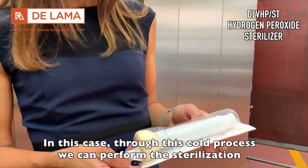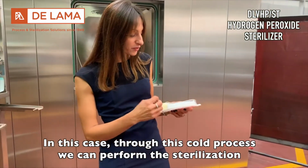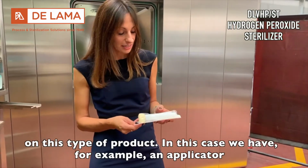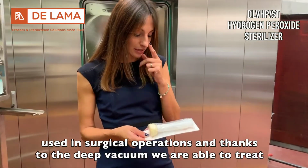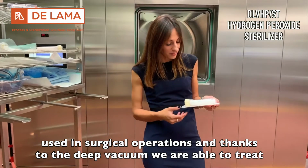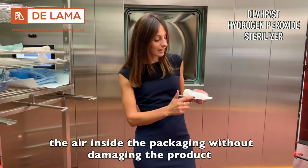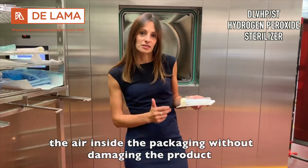In this case, the process is cold, and so we can perform the sterilization, the treatment, also on this type of product. In this case, we have, for example, an applicator used in surgical devices, and thanks to the deep vacuum, we are able to treat the air inside the packaging without damaging the product.